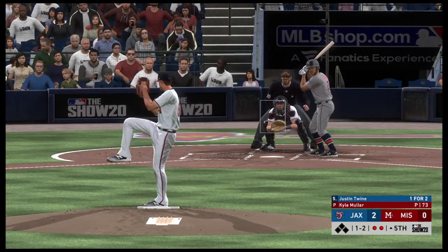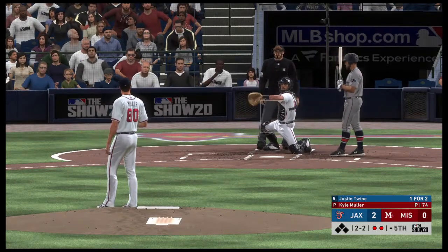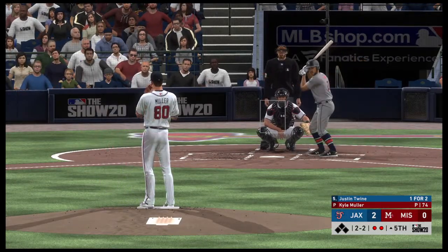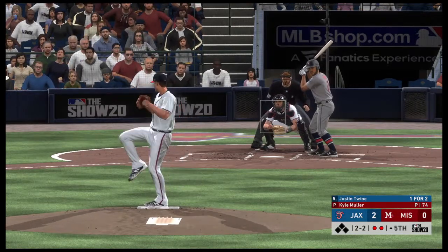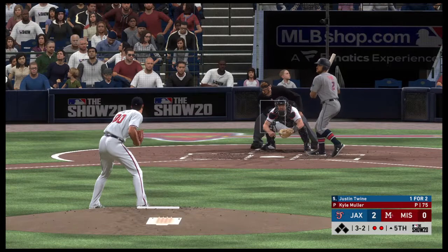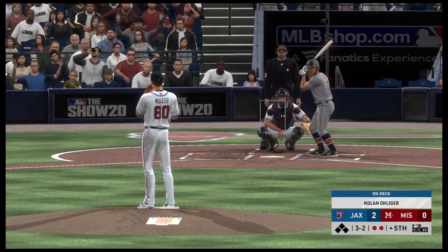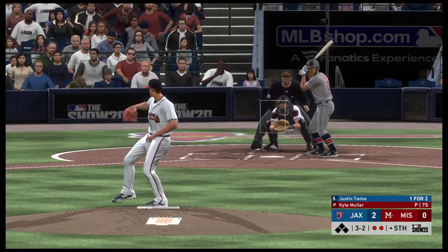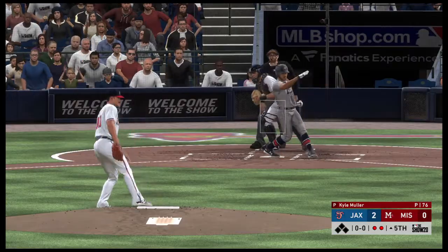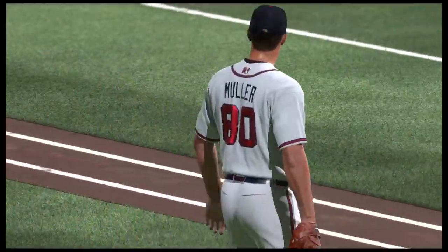The 1-2 is laid off for ball 2. Two is a changeup that misses. 3-2. Slider whiffed on for strike 3. A great pitch to put an end to the inning.